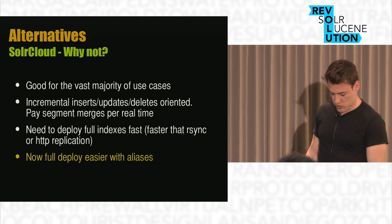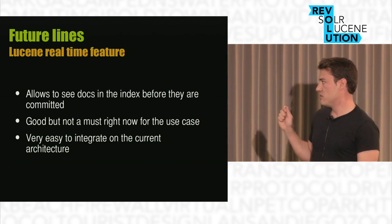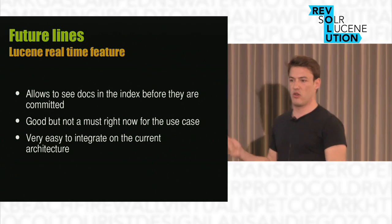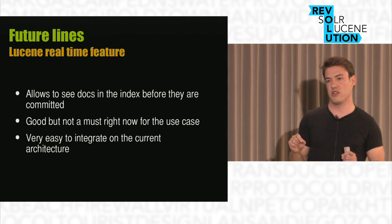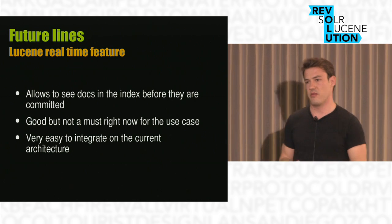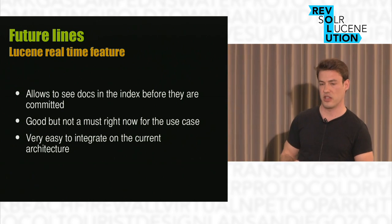And well, thinking in future lines, we want to introduce the Lucene real-time feature. This basically allows you to see documents in the index before they are committed. It's an interesting feature for us to have, but it's really not a must. I mean, it's not like our users can introduce documents and at the same time push Command R and see if the document has already been indexed. Or documents are coming from XML files, which may change, I don't know. It depends on the source, but maybe 2 times per day, maybe 10 times. But it's not a matter of seconds.